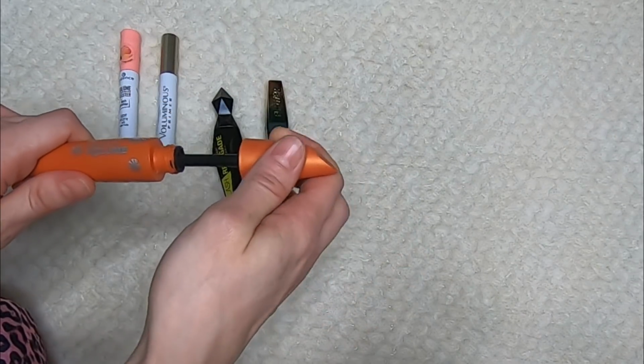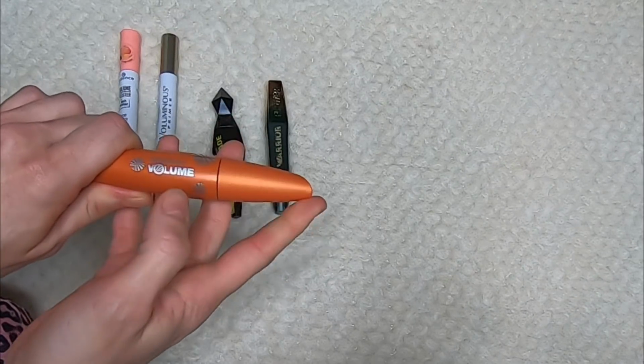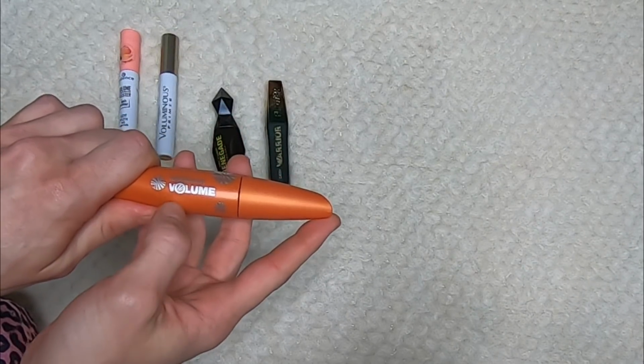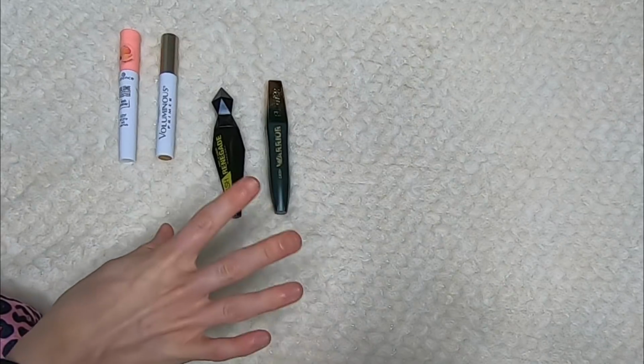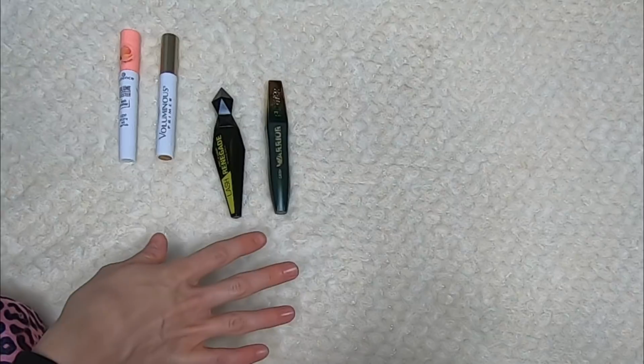And this one is a classic. It's been around for a long time. It's a good go-to mascara. Definitely does give you excellent volume. But for me personally, because I'm funny about scents, I do like these maybe more for myself.